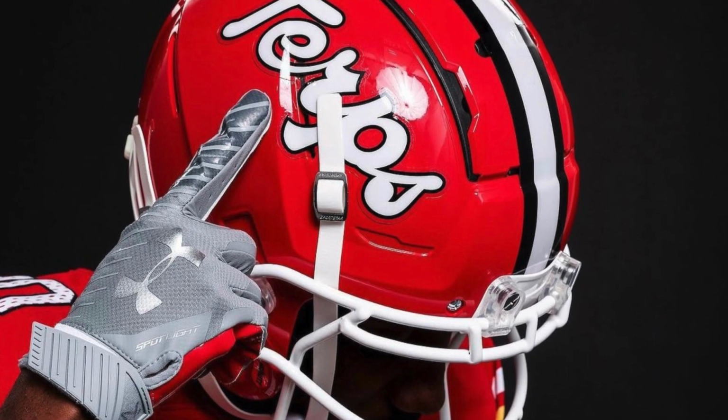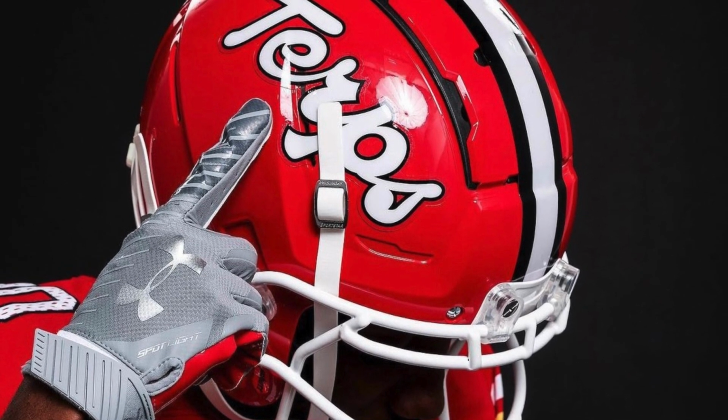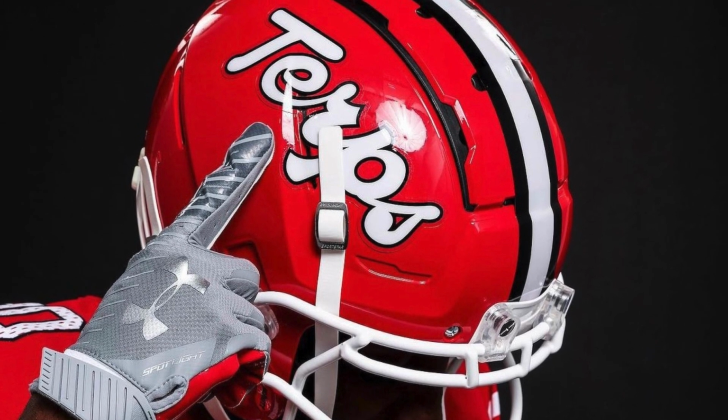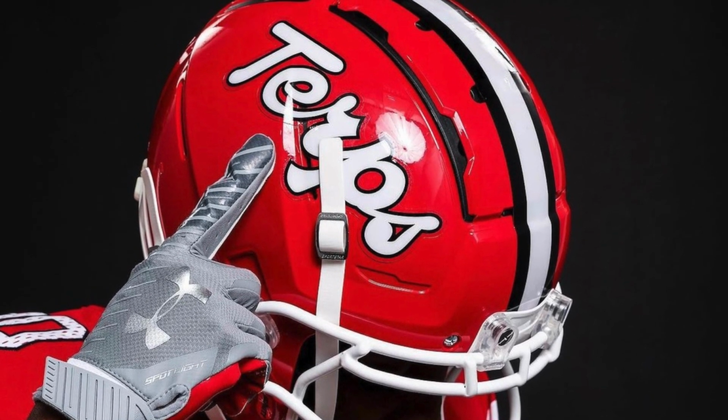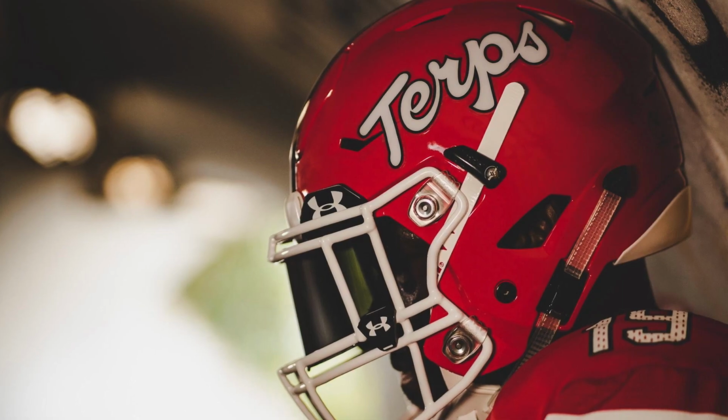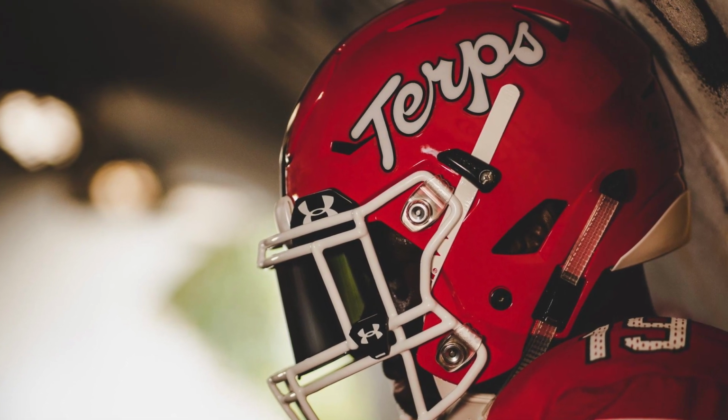Under Armour wrote in their press release, their bold and fearless gameplay is embodied by the powerful red jerseys that will drape the players' shoulder pads on game day. They used their iconic script to write out Terps on their helmet, jersey, and pants to pay homage to the design created by Ross when he took over as head coach.